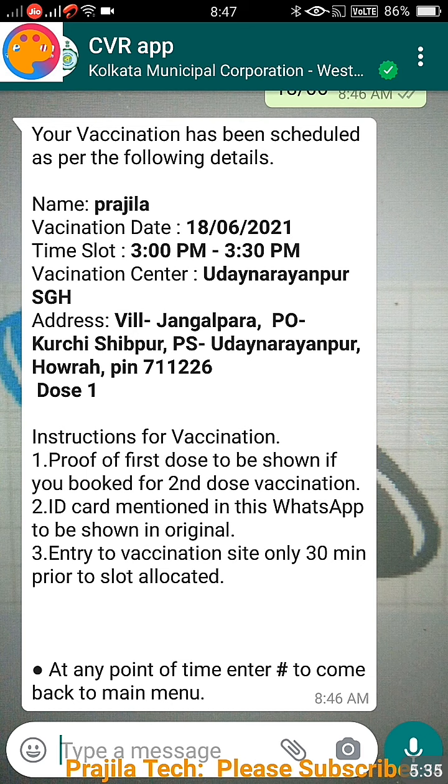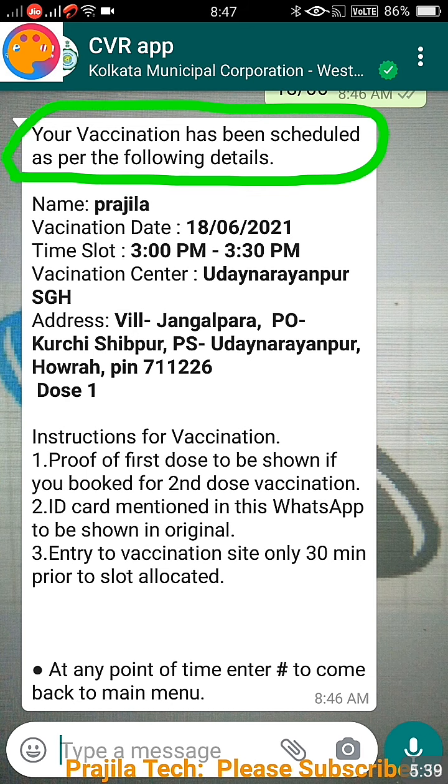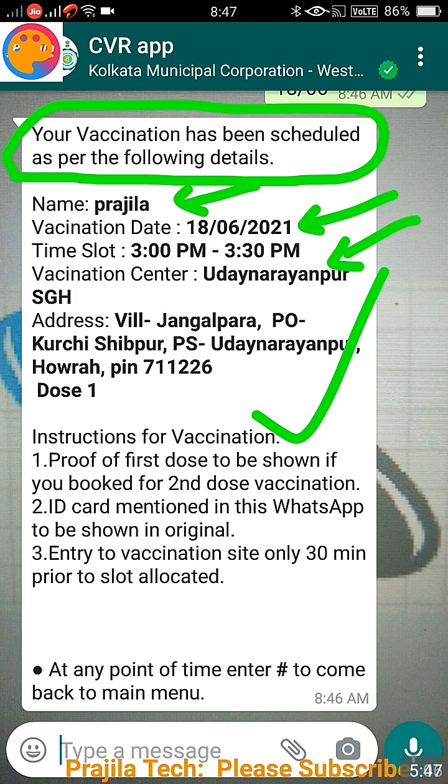See, appointment is booked. It's a success. It's a very quick and very easy process. You can see here vaccination has been scheduled properly, so you don't need to wait, you don't need to do anything. Okay, your name will be there, vaccination date, time slot also, automatically they are allotting according to the vacancy. You can see here time slot also has come.